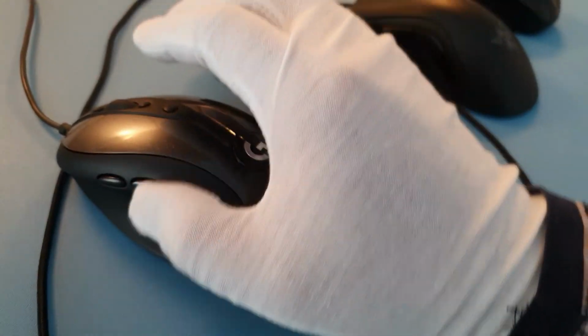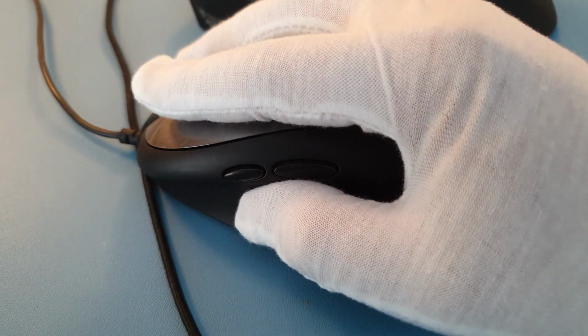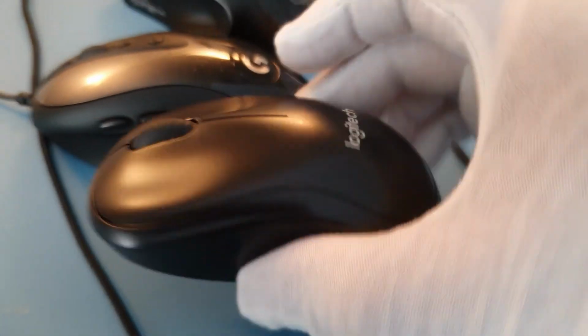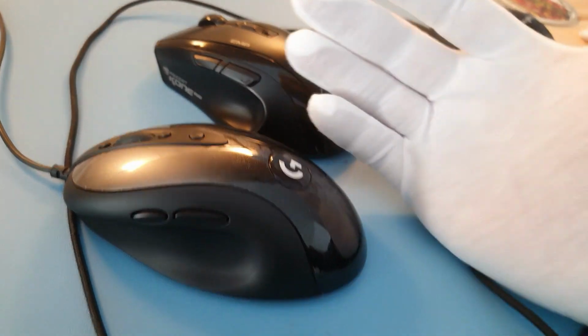The second most important thing, in my opinion, is the mouse size and also your grip. What I mean by this is that you have different sizes of mice. You have big ones like this, you have small ones that you can transport easily to use with your notebook, and then you have something in between, of course. But it also depends on how you grip.